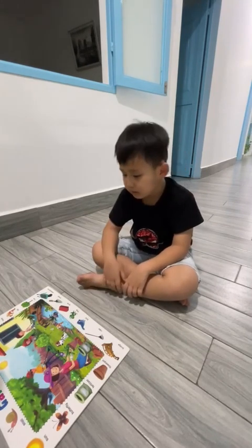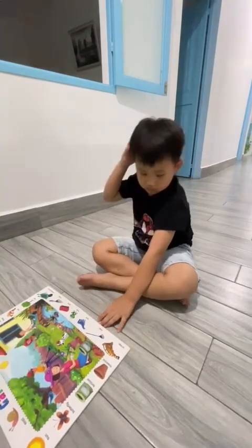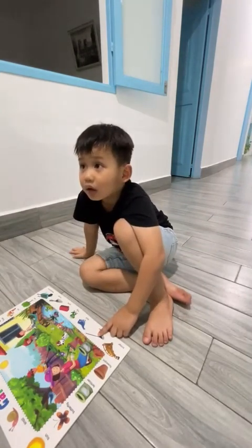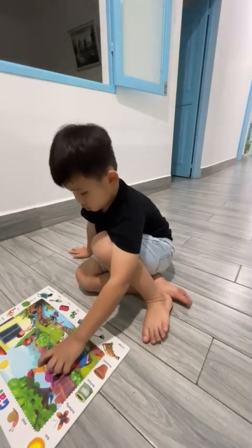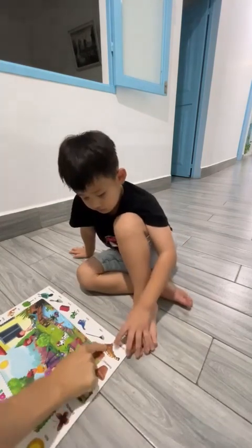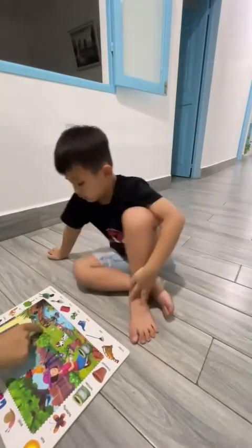Now tell me, where is the dragonfly? Dragonfly. Yes, very good. And where is the bridge? Bridge. You know, bridge. Yeah, this one. Bridge. Yes, bridge. Like this.